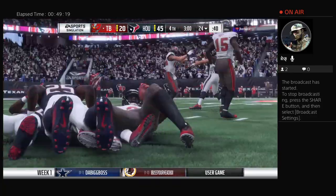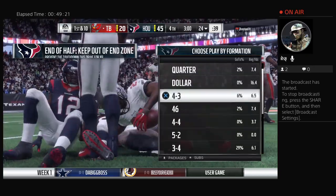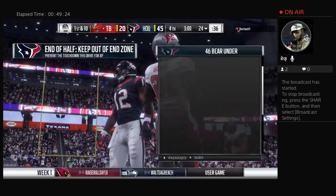They'll bring it back to just about the 25, call it the 24-yard line. And Tampa Bay trots out there now.